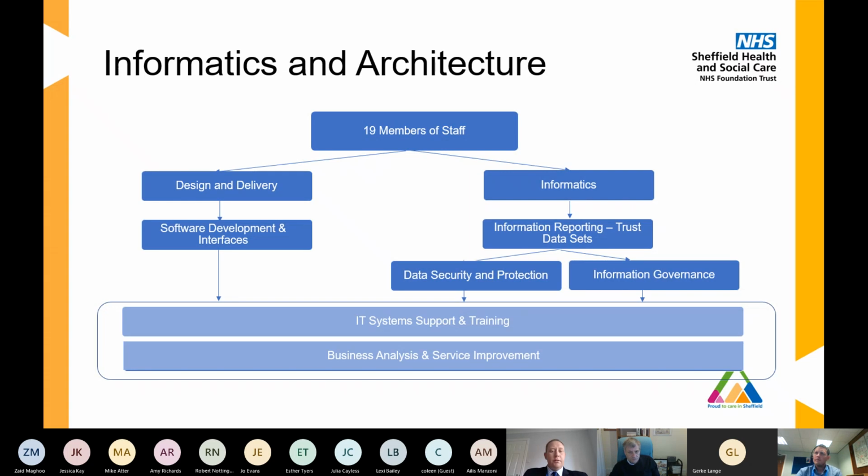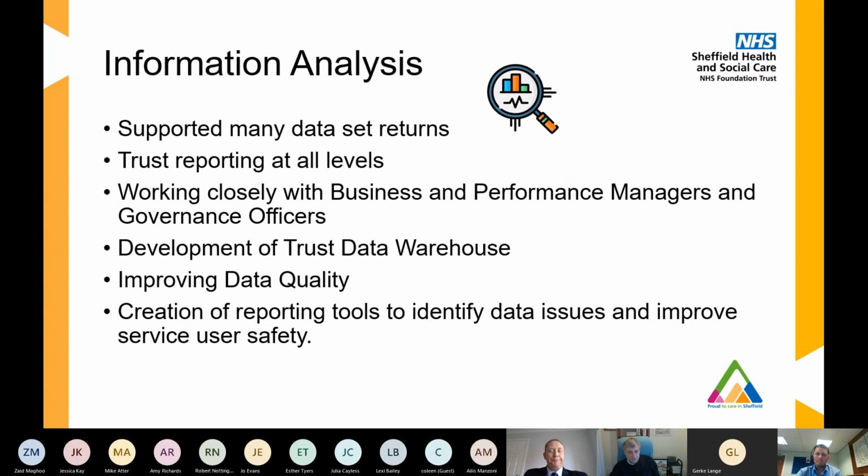So should we move on to the next slide, Adam? Yes, I think I've covered this one, but just to add to this, we've been doing lots of work linking in with other information analysis resources in the trust. So I've been working quite closely with the business and performance managers and the data governance officers to make sure that we provide the right data at the right time to help solve some of the issues that we have in the service, and obviously try and improve service user safety overall. So there's been lots of good work with data analysis that's been going on.